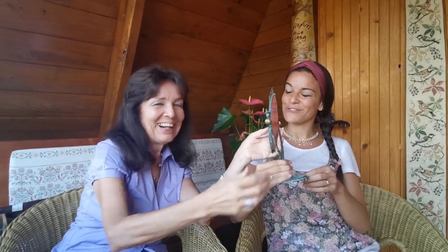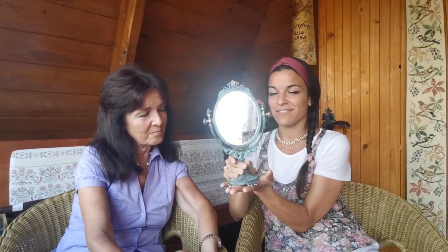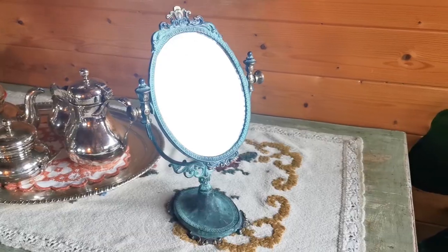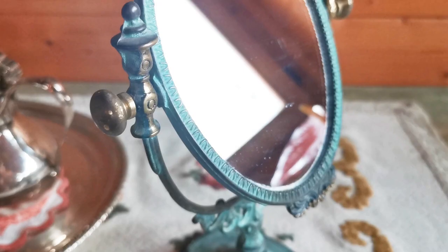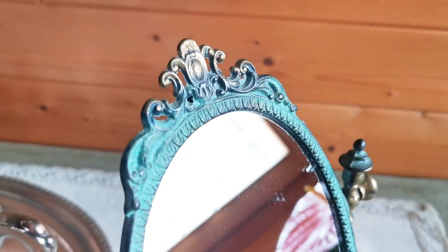Are you admiring yourself? As I saw it, I thought that I had to buy it because it is really beautiful. It's an Art Nouveau style mirror, and you know that I collect hand mirrors. This one is a table mirror. I don't know why I got it, but it's so beautiful. I couldn't leave it there.